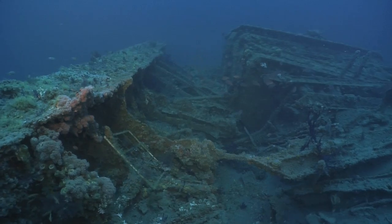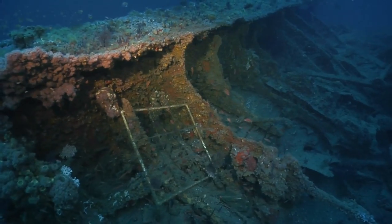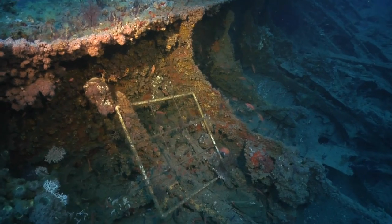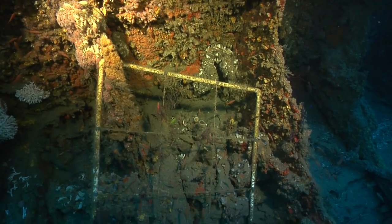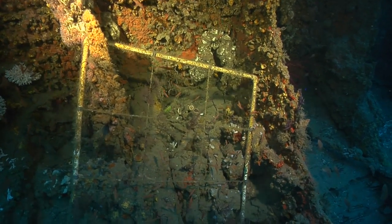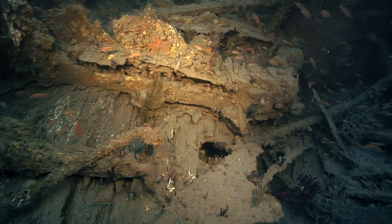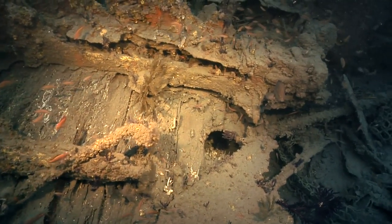Like an annual visit to family or friends, it was a special treat and an indescribable feeling to be back diving on the USS Monitor once again. Personally, I was happy to see that much of the deteriorating ship remained just as we had left it the year before.